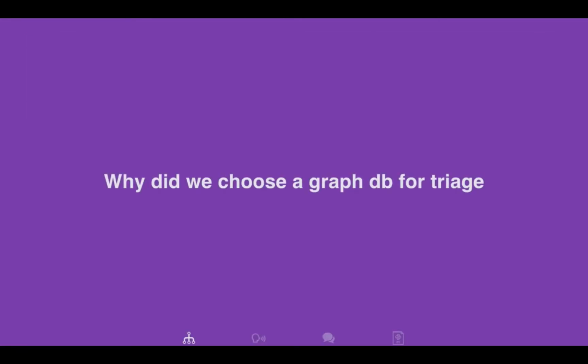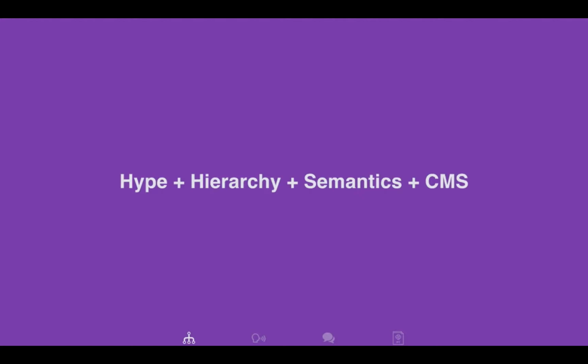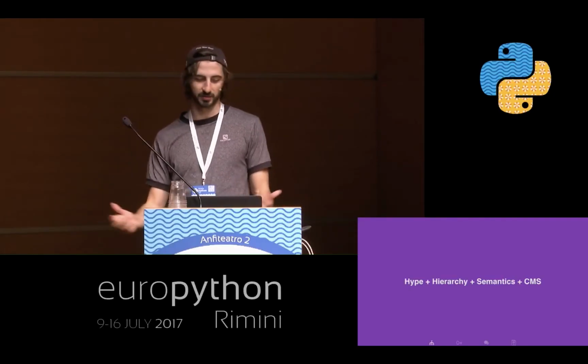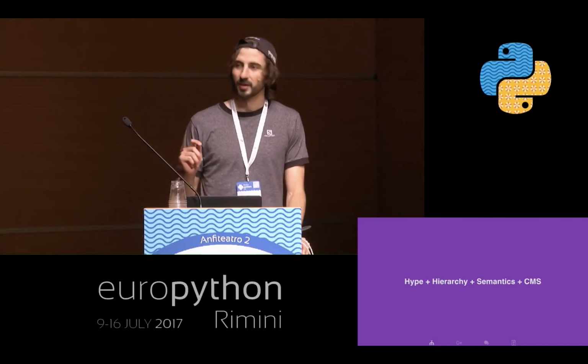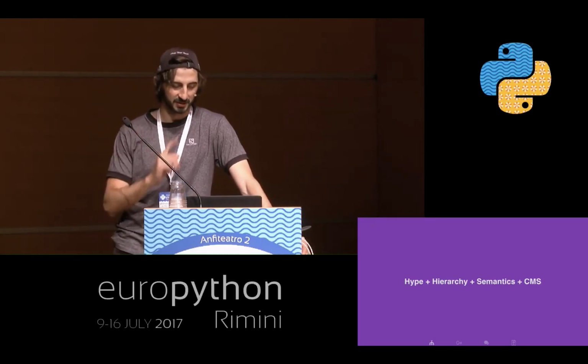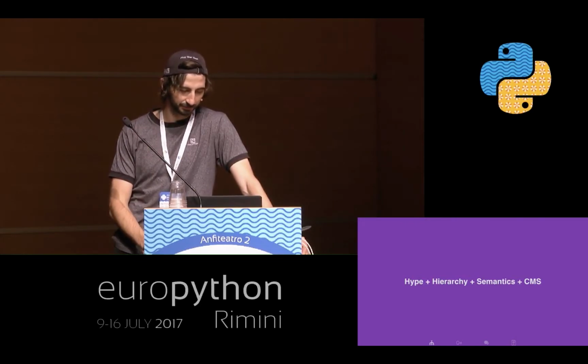So why did we choose a graph database for triage? I would love to say that there was no hype involved in our decision, but the truth is that at the time, graph databases were all the rage. Even now, there's a lot of hype about it, and it's solving interesting problems, and we were keen to get our hands on this technology. But there are some good reasons that a graph database is applicable for this use case.